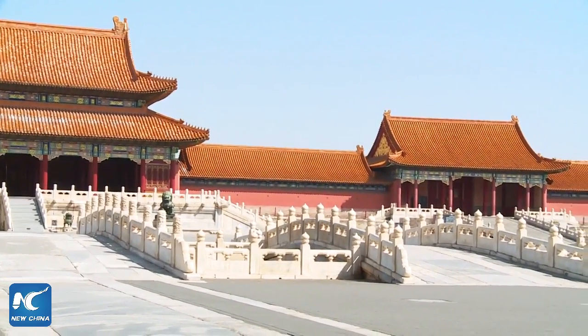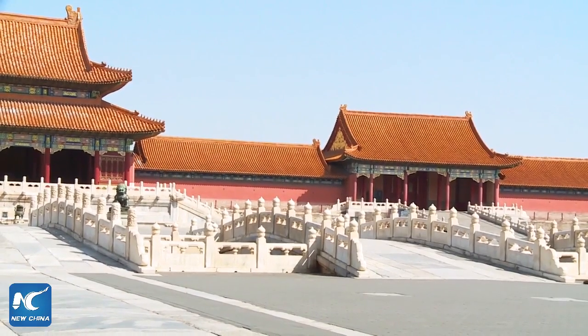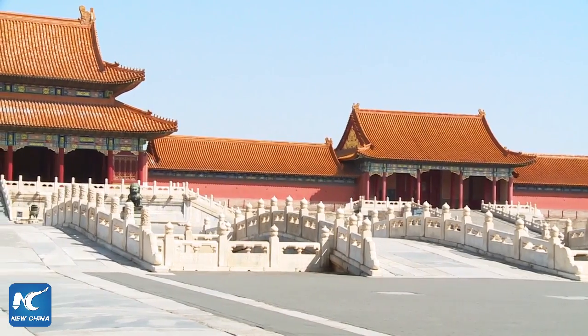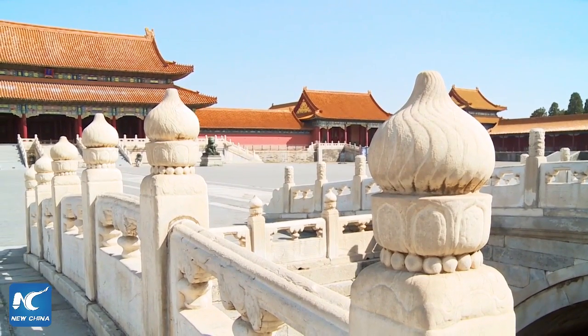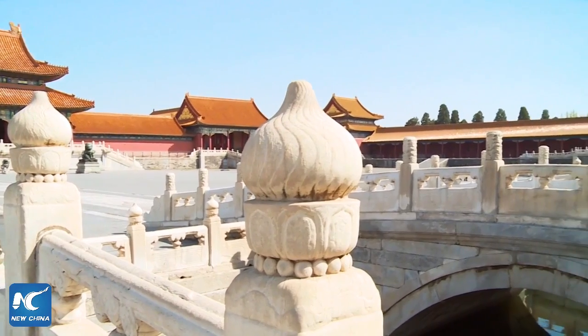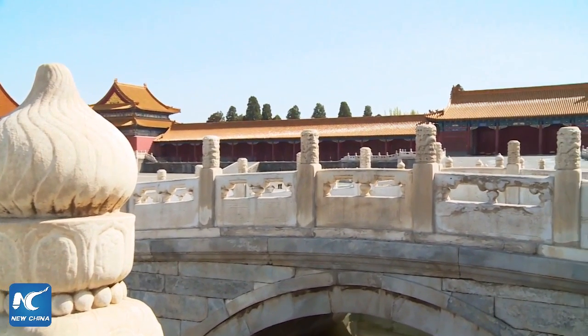For example, we can see 5 bridges spanning over the inner Golden Water River, and the central bridge is reserved for the emperor. The central bridge is much broader than the other 4 bridges, and its railings are carved with dragons and clouds.